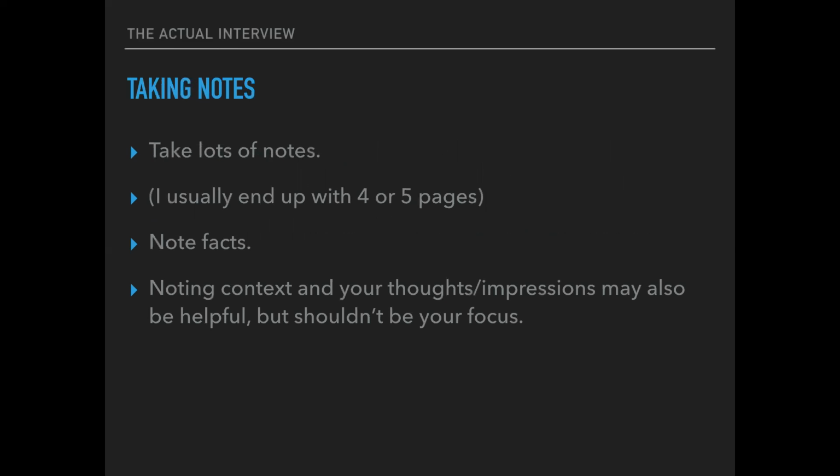Taking notes. You want to take notes. You want to take lots of notes. I usually end up with about 4 or 5 pages of notes for a 2-hour interview. You'll also want a notebook or paper or something to take notes on because they will be using the computer. And you don't want them to see all your notes probably.